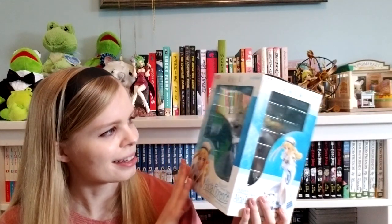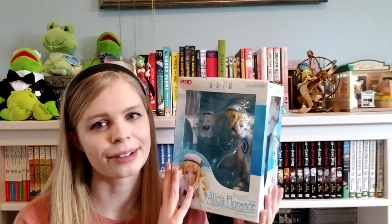Anyways, with this Alicia Florence figure, I thought that she would just be so beautiful to display beside all of my Aria volumes of manga that I own. And I just have a weakness for this character. I think it's because we share a name. My original name was going to be Alicia, and I don't know. I guess she has blonde hair and blue eyes like me. I don't know. I like her. Is that weird? Is it weird to like a character that's kind of like you? I don't think so. This Aria figure is just so gorgeous. I'm gonna do a separate unboxing for her, but yeah.